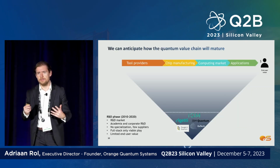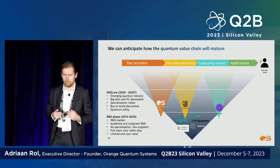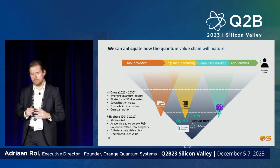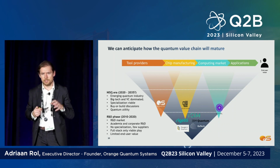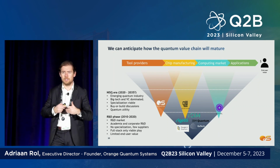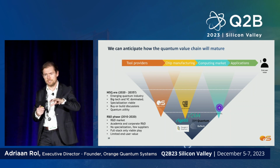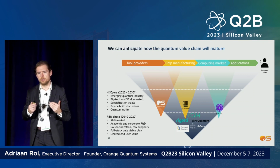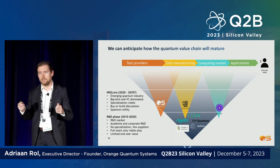So going back to how I anticipate this value chain to evolve. What I expect in the NISQ era, which is effectively 2020 until 2035. We'll see when we really hit the next phase. But what we're seeing today is a vibrant, emerging quantum industry. And it's largely dominated by big tech and venture capital. But what's really unique is that because of its size, specialization is becoming viable. But you need to be very careful, what do you want to specialize in? What is something that we believe to be valuable in the long term? Now, when you can specialize, that also means that buy or build discussions become prevalent. Because if you don't have to do everything anymore, what really is your core business?